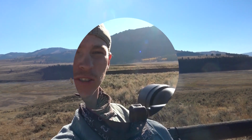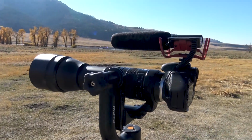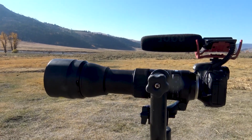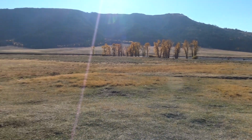We're here in Lamar Valley and we are on a wolf watching expedition. So I decided to up my game and I went to the camera store to rent this Tamron 150 to 600 millimeter lens. It has a little bit further reach than the 400 millimeter lens that I was using. It may not be a big difference, but still, it's a further reach.